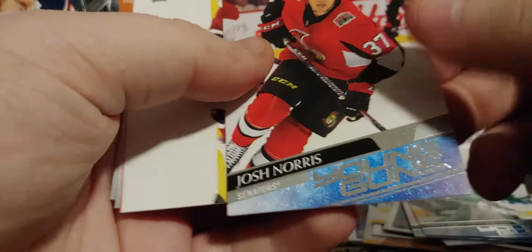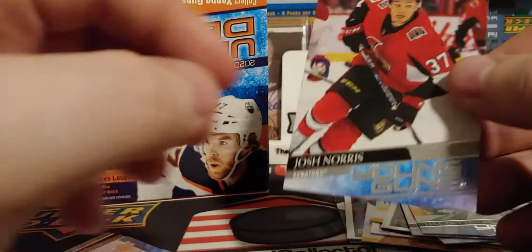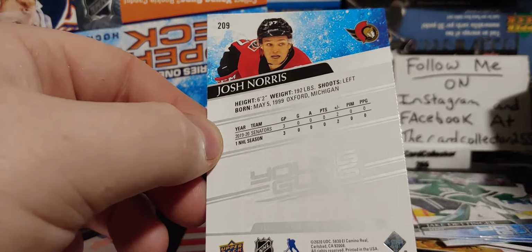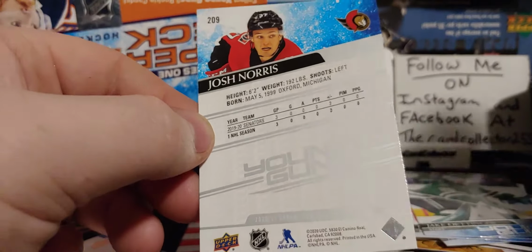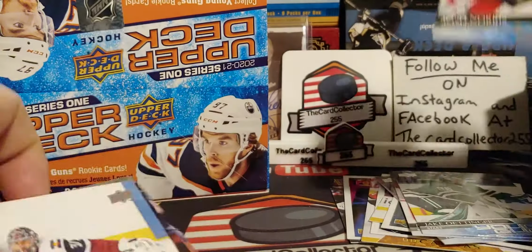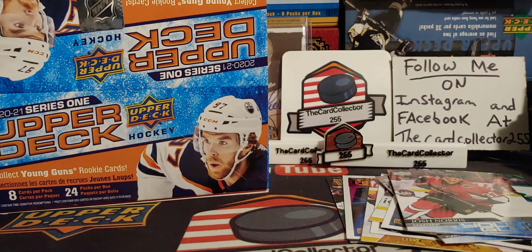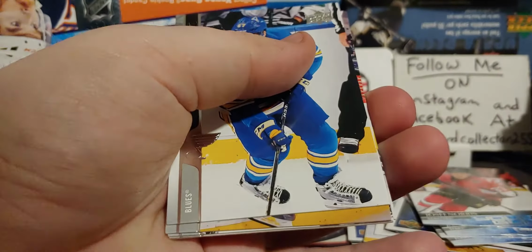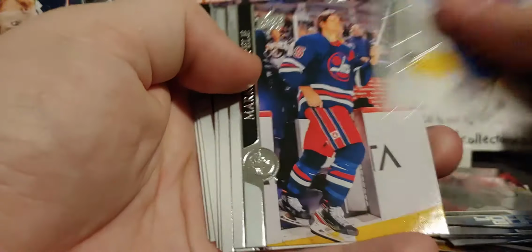Ooh, that's a decent one. First Young Gun I pulled of him. Josh Norris. He was top five from Michigan. Was supposed to be really good with Ottawa. He's top five, I believe, best Young Gun you can pull. Maybe even drop now because of how everybody's collecting and spending their money on Young Guns. But that's a pretty decent Young Gun. Not gonna lie. Josh Norris.